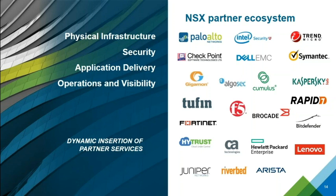Like I said, unfortunately, we haven't got a lot of time to go into this, but just be aware there's a lot of third-party vendors we work with. We certify their solutions to work with our product, and it really extends the capability of what the NSX solution can offer, as well as what their solutions can offer.